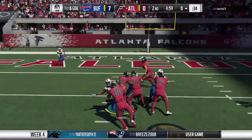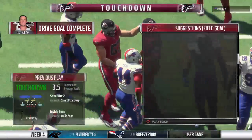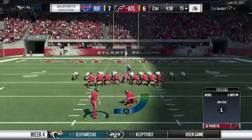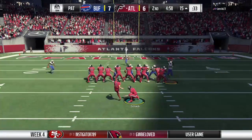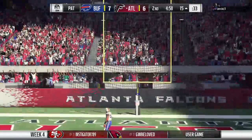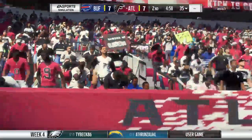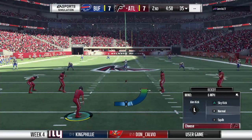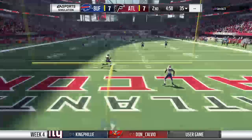They'll run it now out of the gun, and he'll take it into the end zone. Touchdown, Atlanta. Tevin Coleman, his 5th touchdown now on the year. And the Falcons are an extra point away from tying the football game. And he knocks it through. So a tie ball game here as the kick's away.